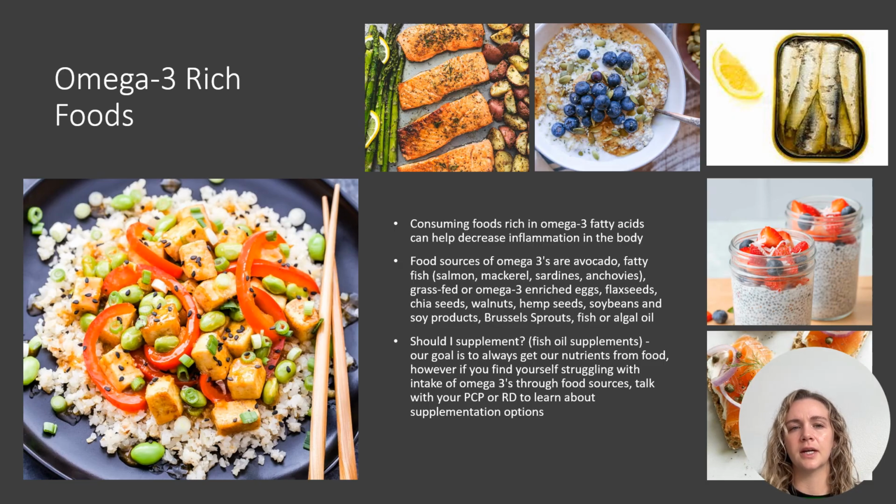Fat sources that contain omega-3 fatty acids are shown to help decrease inflammation in the body. Food sources of omega-3 fatty acids are avocado, fatty fish, grass-fed or omega-3 enriched eggs, seeds, nuts, soy products, Brussels sprouts, and fish or algae oil.